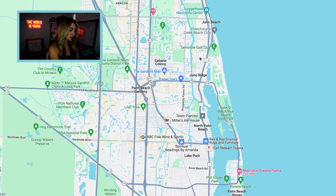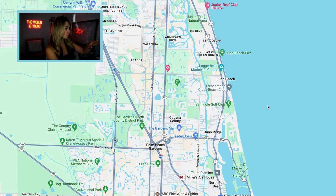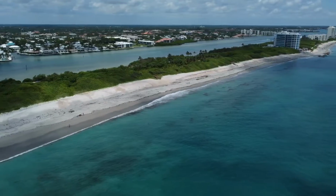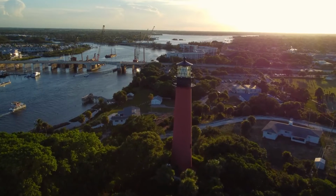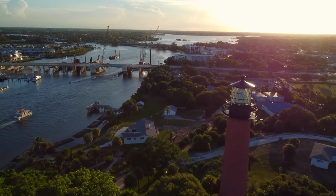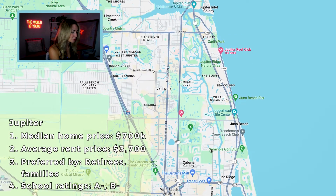So we have Palm Beach Gardens here. We have Juno, and then we have Jupiter. Jupiter is the northmost point here in Palm Beach County. It has beautiful beaches. It has 3.4 miles of beaches, and I would say it's probably one of the areas with the best beaches in Palm Beach County. They actually have the Jupiter Inlet Lighthouse, which is a very well-known landmark here that represents the town, and they made this a museum now, so you can go in and explore.